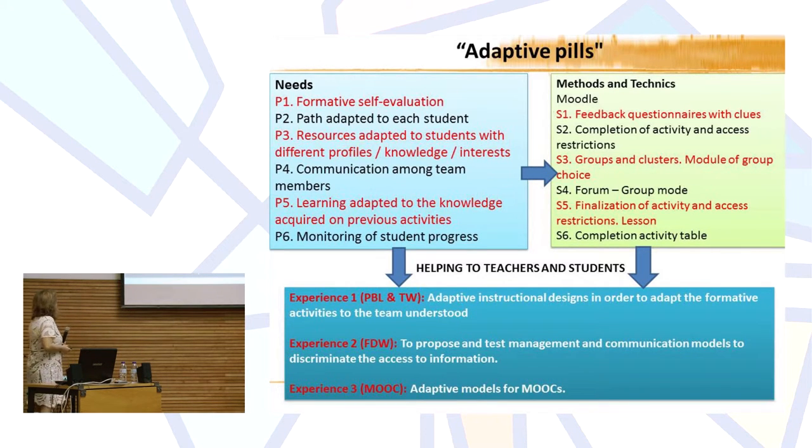Well, adaptive pills. In the first column, you can see the needs that every teacher finds during normal teaching tasks. For example, the need of formative self-evaluation, or the need of defining different paths or itineraries adapted to each student. Resources are also adapted to the profile of students, in the sense of characteristics, previous knowledge or interests of students. The fourth one is the communication between team members. And the fifth is to organize the learning methodology adapted to the knowledge acquired during the learning process.